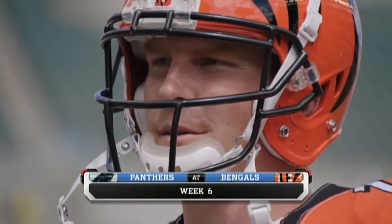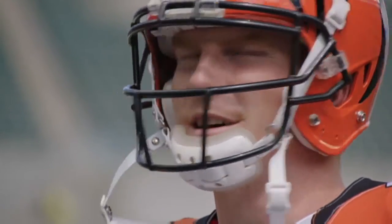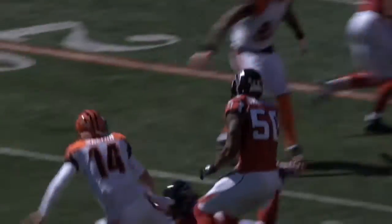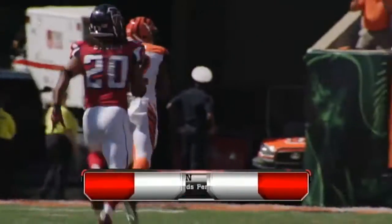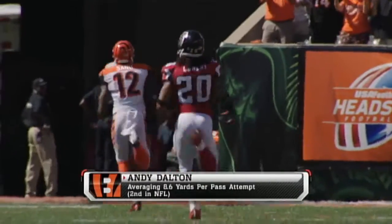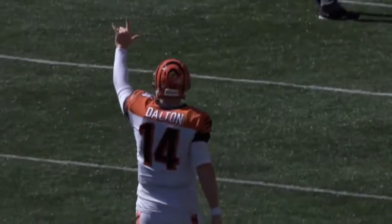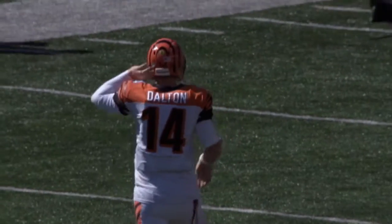Bengals quarterback Andy Dalton is the trigger man of one of the NFL's most explosive passing offenses. Zip! Dalton against the blitz, drops back to throw, gets rid of it. It is caught by Sanu, sprinting down the middle of the field. He's got nothing but green in front of him. Mohamed Sanu will go 76 yards. A touchdown as Andy Dalton beats the blitz, puts it on the fingertips of Mohamed Sanu.